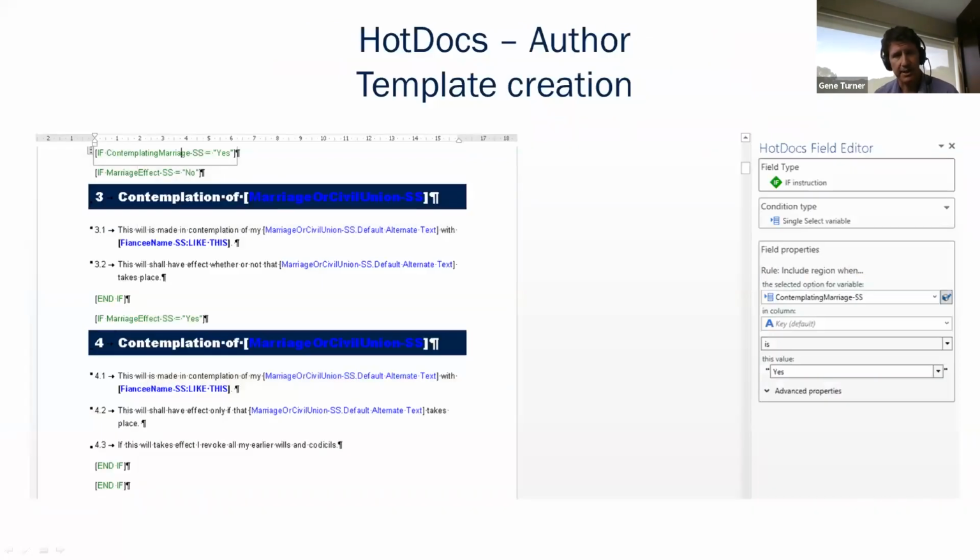So what I'll do now is give you a little bit of an overview of how HotDocs works. I'll look at the template authoring part of it, what the user sees, and then the output. Starting here, this is a screenshot of HotDocs Author, and that's the tool you'd be using if you wanted to do some template development in HotDocs. It's an add-in to Word.